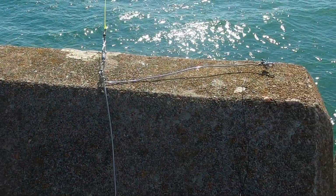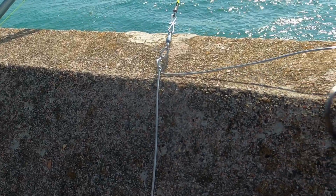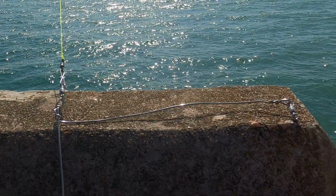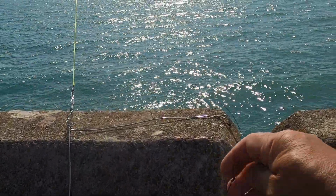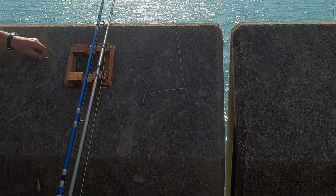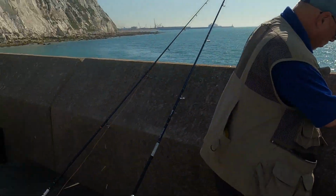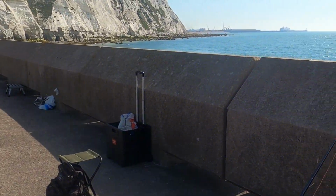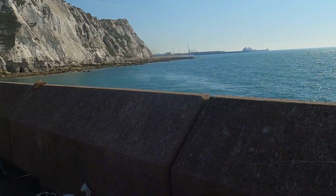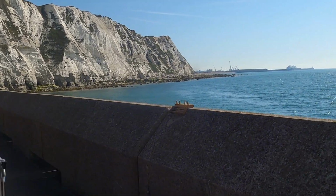As I say, generally smaller fish, smaller hooks, little bits of ragworm, little bits of prawn, that sort of thing. And I've got the underwater camera, which I kicked my rod with there. I'm also going to have a go with that and see if we can get something on there later on.